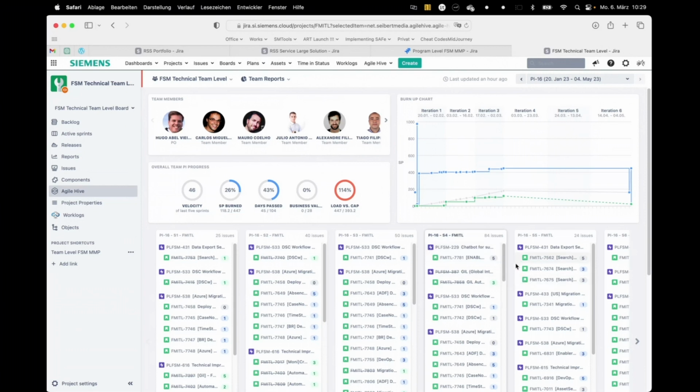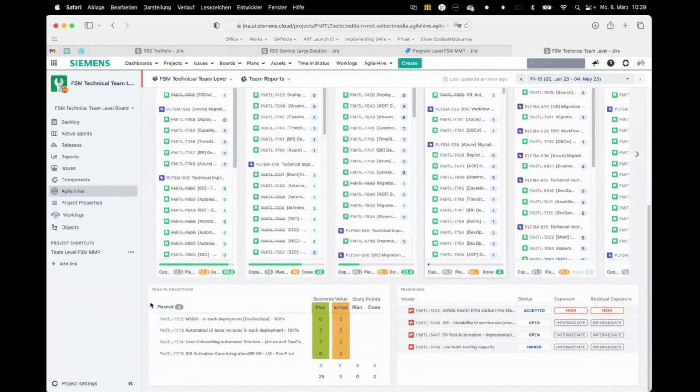So that's what we can see here at one glance. We have those 6 sprints in one PI. And at the bottom, again, we have the PI objectives. So we have here 4 PI objectives with the planned business value. And then at the sprint end, we put the actual business value and the story points used for these PI objectives. On the right side, we have the team risks.